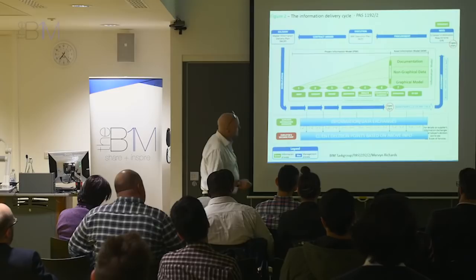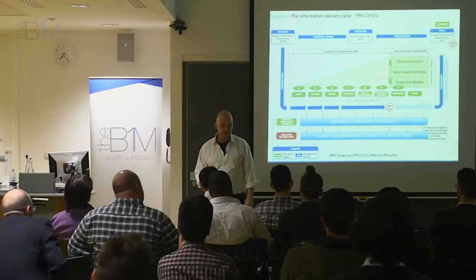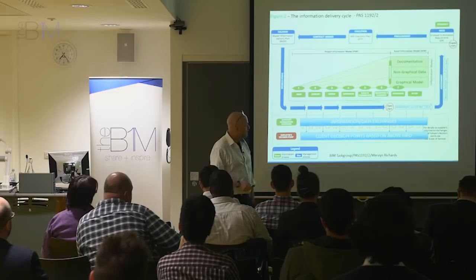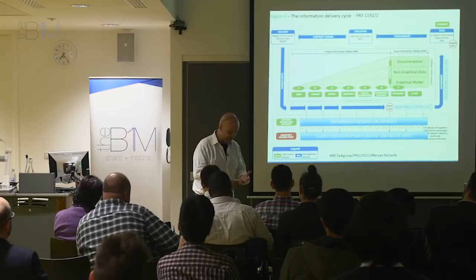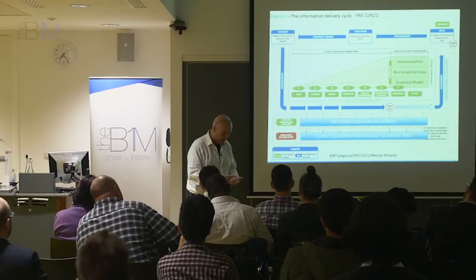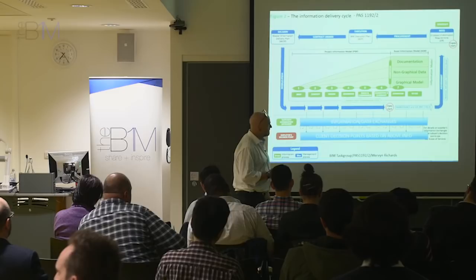So we produce a graphical model, that's the 3D geometry, we're familiar with that. We produce some non-graphical data, which may well be stored in a proper database, like an SQL database or something similar, which links and tags to the geometry. And that data could be all sorts of things. It could be cost, performance, post-occupancy evaluation information, benchmarking data, lead-in times, environmental stuff, carbon emissions, energy consumption, operations and maintenance information, maintenance cycles, replacement cycles, all sorts of things. So that's non-graphical digital data.